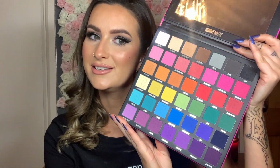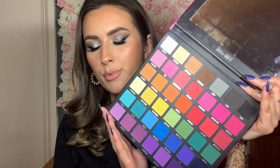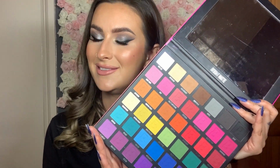So let me open this bad boy up for you. So this one is for all the people that love the bright colours. Oh, it's just so beautiful, isn't it? You can see it's not been that well loved by me, but yeah, I definitely want to have a play with this at some point. So this one I bought for £23, although it is currently on sale for £16.10. So if you want to nab it, definitely get it soon before it sells out.